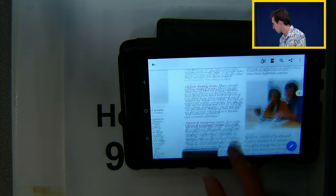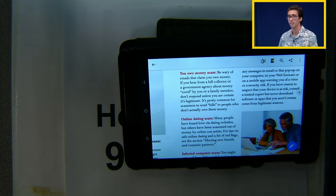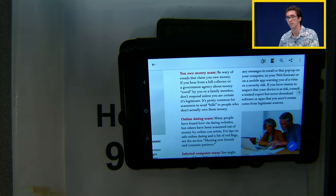So, the you owe money scam. Backtracking a little bit, while you're browsing the internet, you might come across these scams within your email, social media, or also via phone.